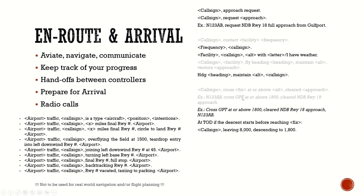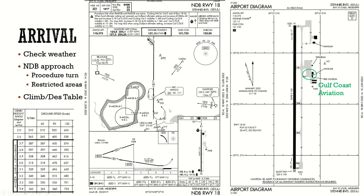That doesn't mean that you need to cross GPT at 1,800. As a matter of fact, if multiple of us are flying this approach, it would be prudent not to start descending too soon. So I would probably fly at 3,000 over here, over Gulfport. And when I join here, I would maybe descend to, let's say, 2,500. And when doing that procedure turn, I would only then descend to 1,600. I would have enough time to descend there before the NDB. So just stay a little bit higher on this leg if you know there are multiple aircraft coming.